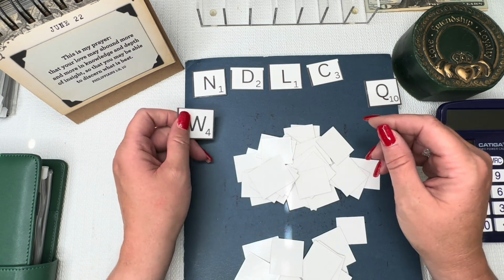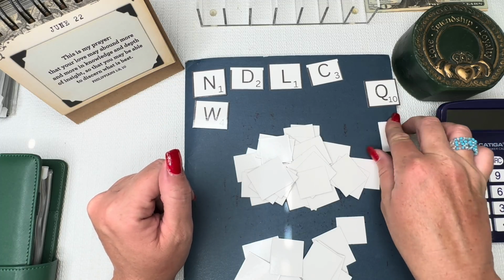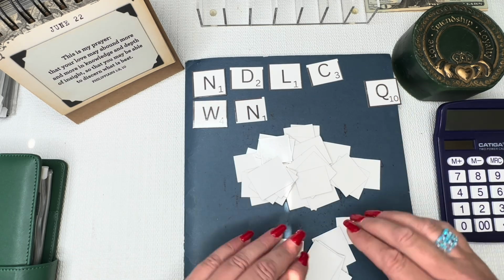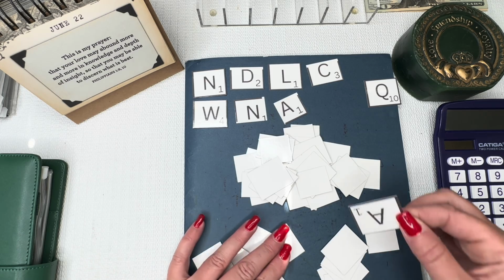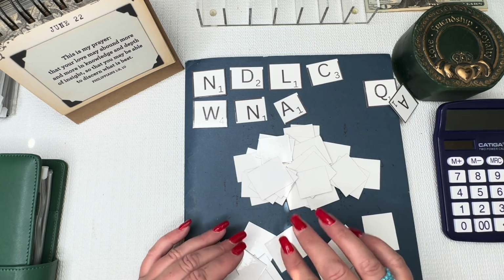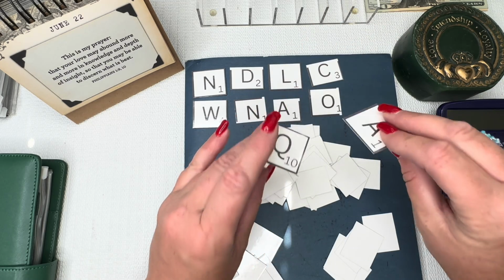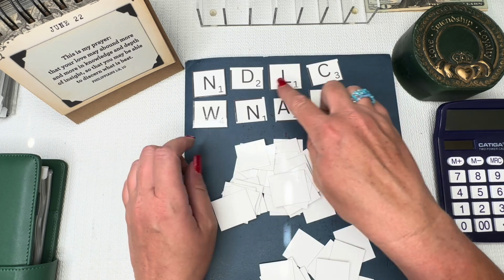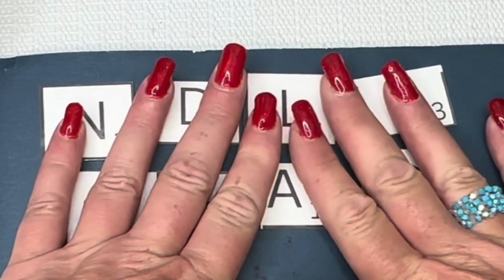Oh my goodness. A W. And another N. I think we're not going to do that one. We're going to go with an A. But I'm not doing 2 A's. And an O. We didn't get a Q, so I'm glad, or a U for the Q. We're going to go with these. So we have a 3, a 2, and a 4. So it's going to be high numbers again, depending on what you guys can get done.